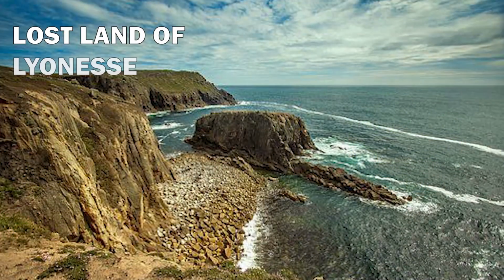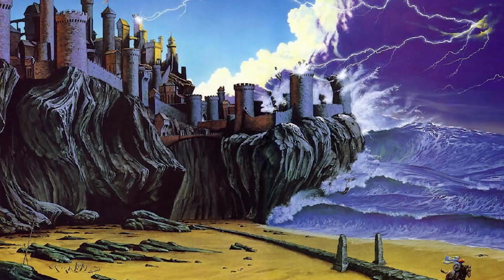All right, so up next is the lost land of Lyonesse. Lyonesse is a kingdom which, according to legends, consisted of a long stretch of land that started from Land's End at the southwestern tip of Cornwall, England, and stretched all the way to what is now the Isles of Scilly in the Celtic Sea portion of the Atlantic Ocean. And it was considered lost after being swallowed by the ocean in a single night.